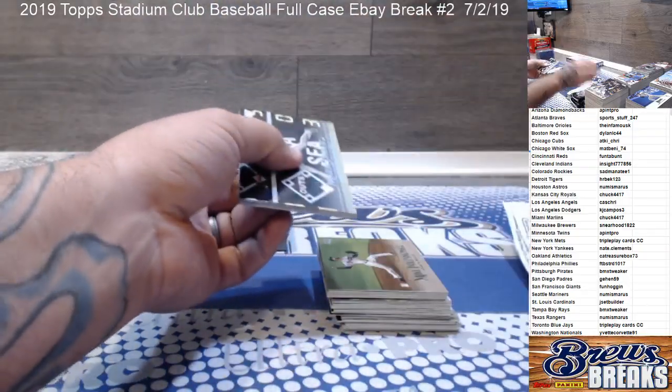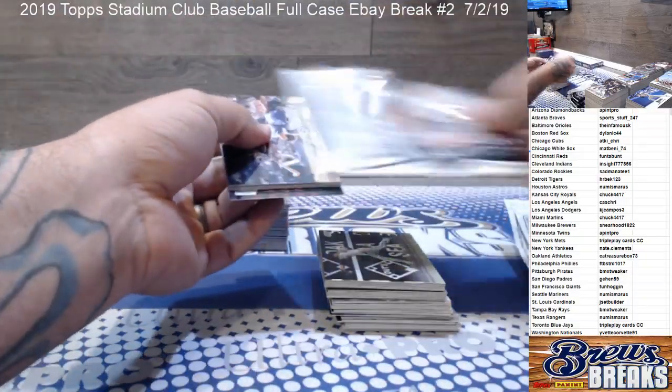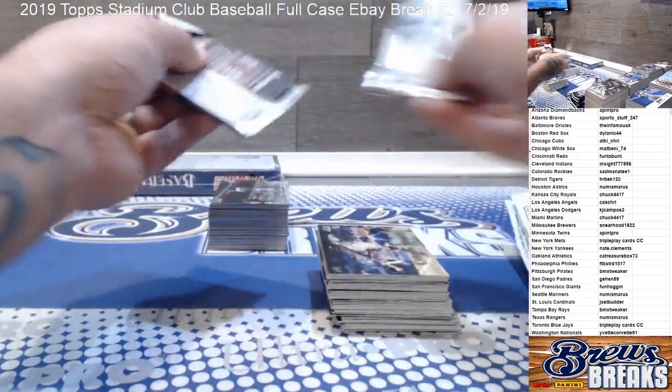It's the best one I've opened yet. Yeah, this is the best Stadium Club case that I have opened yet.